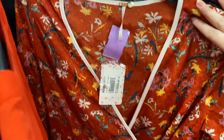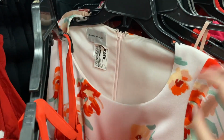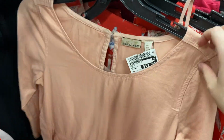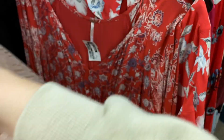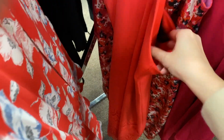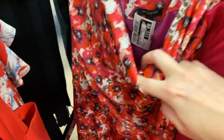I checked comps on this Free People piece, but for $20, it was not worth picking up. I just liked it and kind of hoped that it would bring in more money, but nope. And again, we're just back to looking through lots of Anthropologie brands at this location and Free People pieces, but they know they're Anthropologie brands and they price them high. And as I said earlier, I'm just not really been picking up Anthropologie lately.